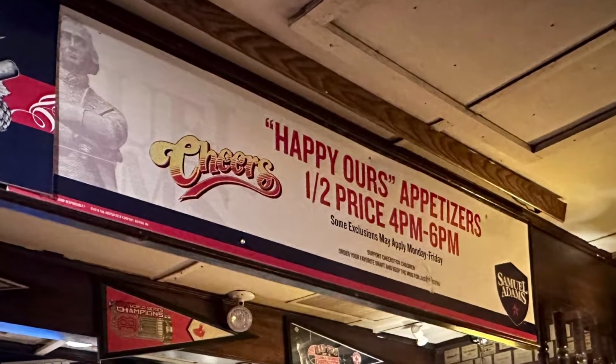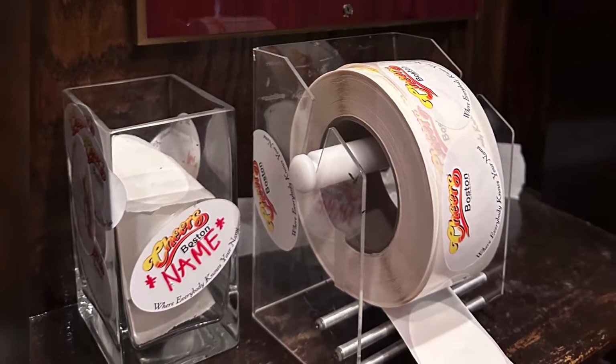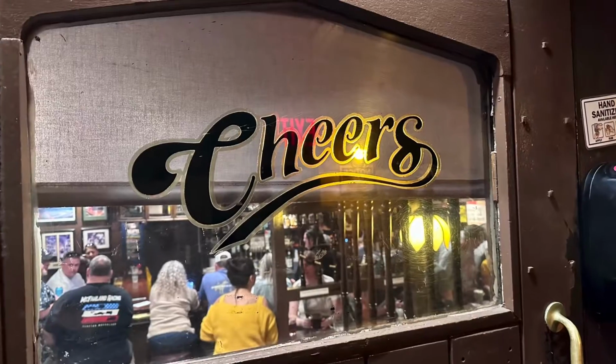A couple things to note: Monday through Friday, appetizers are half price between 4 and 6 p.m. Make sure you go to the back where you can get a name tag so everybody does know your name, and children are welcome until 10 p.m. every single night.